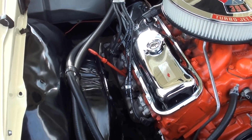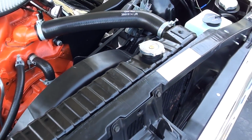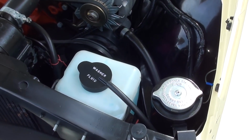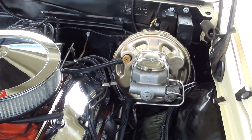It's got a dual exhaust. It's also got a 12-bolt rear end. It's a 323 limited slip with a rear sway bar. And like I say, the car drives excellent. This is the original power steering unit, and again, they've converted to power front disc brakes.